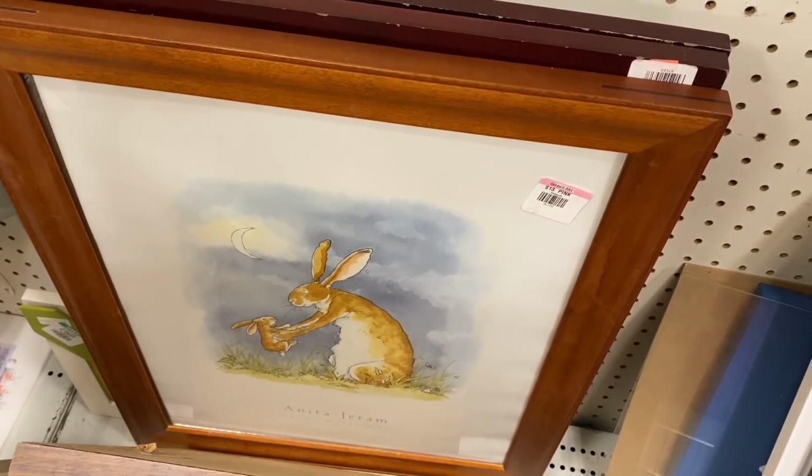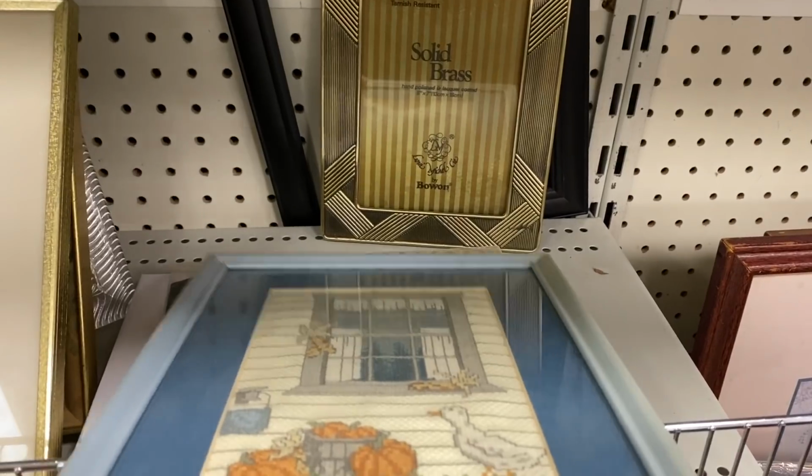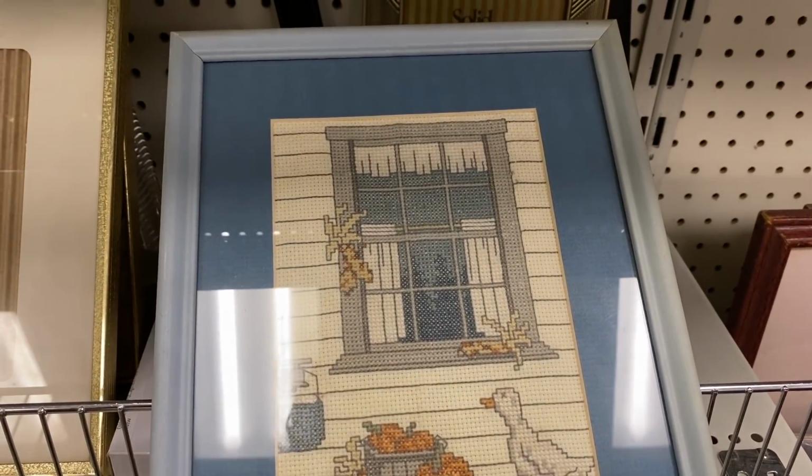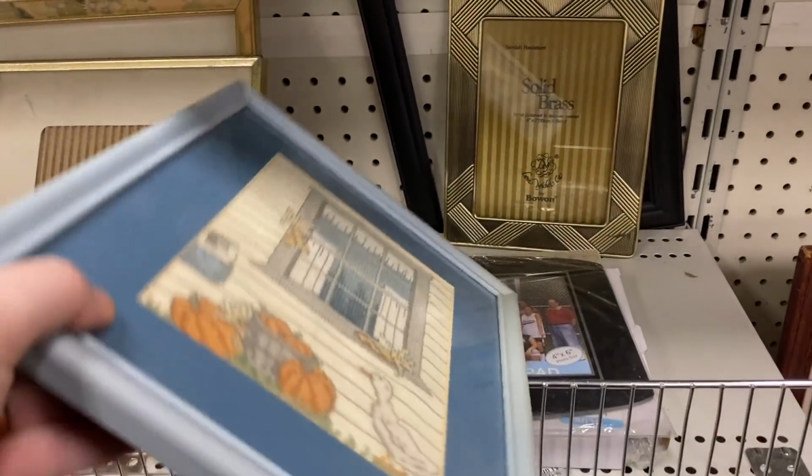Well, that is going to do it for this thrift along with me. This is going to be part one. I obviously had a lot to look through today, having the store been closed for quite some time. So stay tuned for part two to this thrift along with me tomorrow.